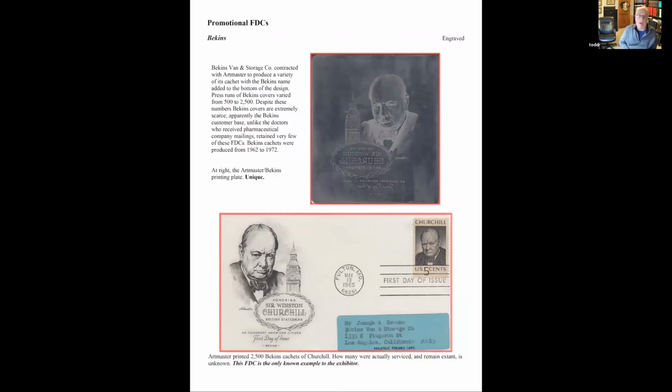This is another one that vexed me for many, many years. Beacon's Van and Storage Company, the moving van people, sent out promotional covers to their client list. They had them produced by Artmaster. Artmaster, after they had printed their covers, took the plate and added the word Beacons to it, and then printed more covers that were just for Beacons. I knew these covers existed, and it took me forever to find an actual cover. For some reason, these covers just didn't survive.